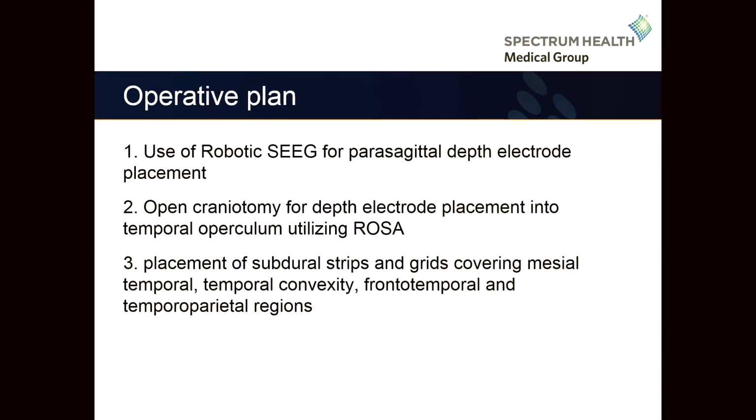So our operative plan was to use robotic SEEG for parasagittal depth electrode placement, followed by open craniotomy for open depth electrode placement. These are non-SEEG type electrodes into the temporal operculum using ROSA as well, and then placing our subdural strips and grids covering the mesial temporal convexity, frontotemporal, and the temporal parietal regions.